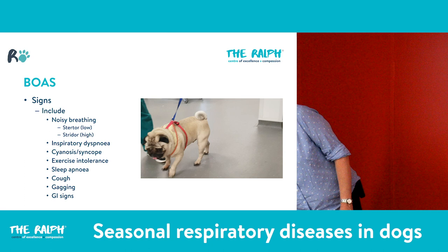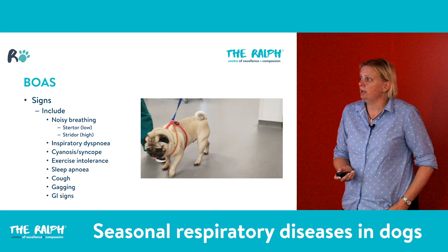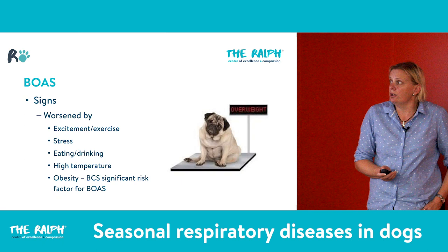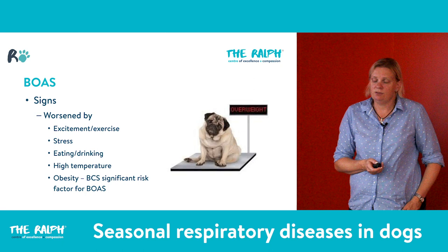The other signs are inspiratory dyspnea. They can be cyanotic and even collapse. They can have exercise intolerance, they can have sleep apnea, they can cough, gag, and also don't forget the GI signs. There's no doubt this condition is worsened by excitement or stress, eating and drinking, and high temperature, which is why we call it a seasonal disease, and obesity. So the body condition score is definitely a significant risk factor for BOAS.